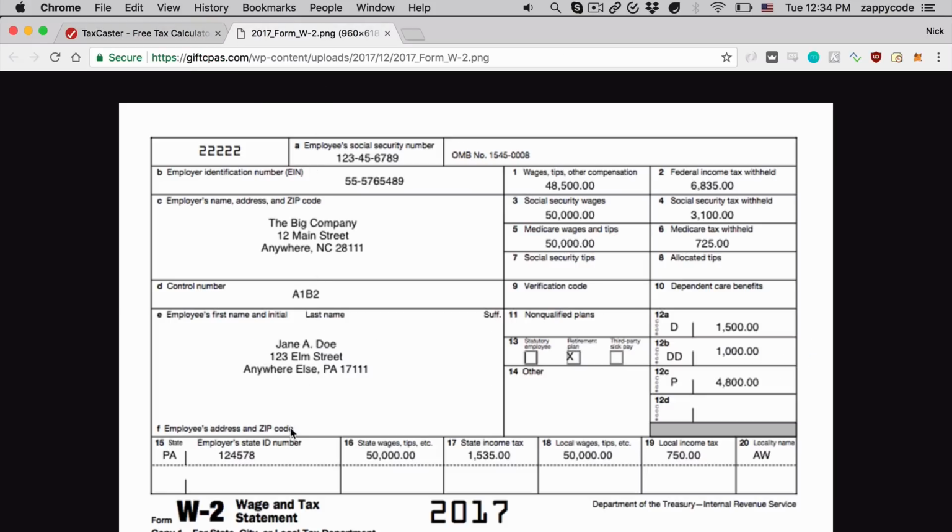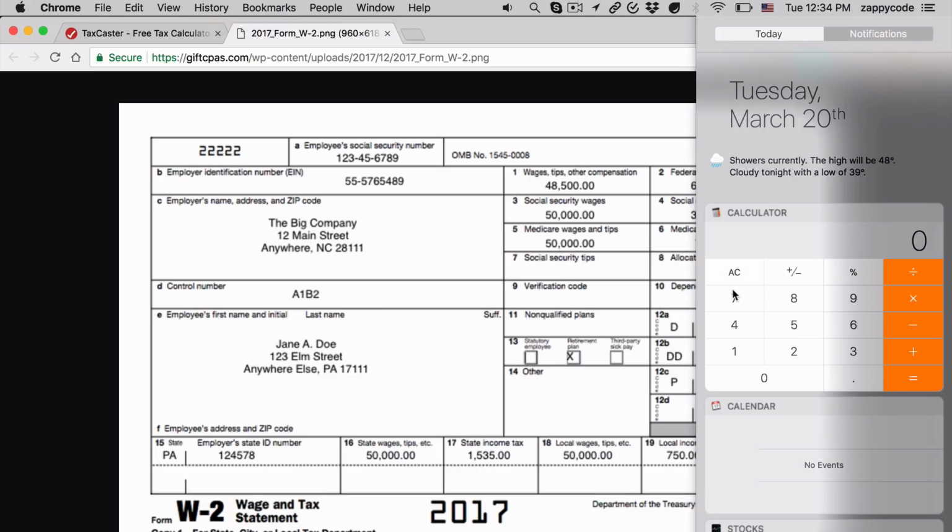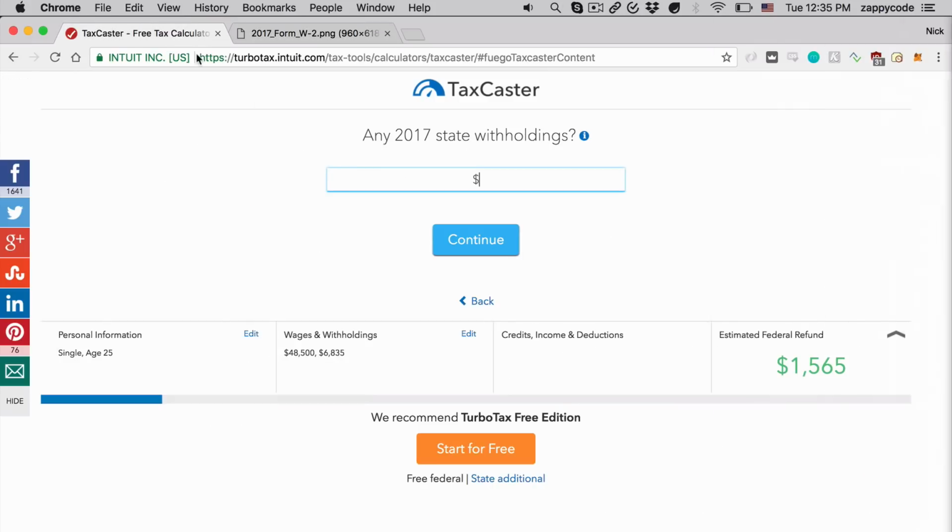Any state withholdings? So then we go down here to box 17. And if you're in one of those states that has local income tax, like here we see there's $750 of local income tax, you'll have to add those two together, but most states don't have it. Just if you do, make sure you do that. So let's add 1535 plus 750 from box 17 and 19, and 2285 is our total there. So state withholdings 2285. Continue.